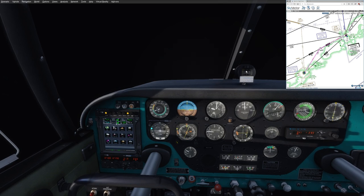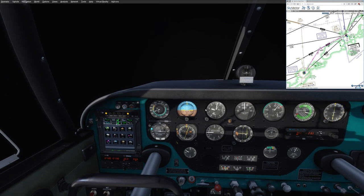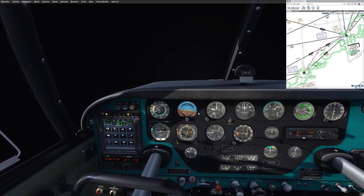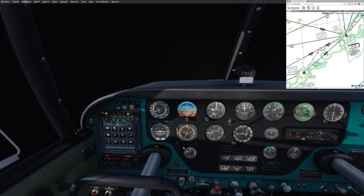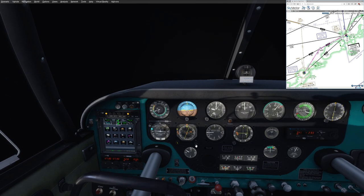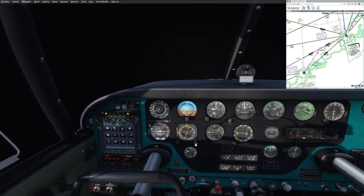Let me cross-check our heading once more, 236 and 236, that's correct. So it looks like we're drifting a bit to the right. Let me set the heading correctly. Let me just see where we need to go. Okay, we should probably go back on course now at this point. So I'm going to set the heading selector back to 239. And we'll maintain that heading.